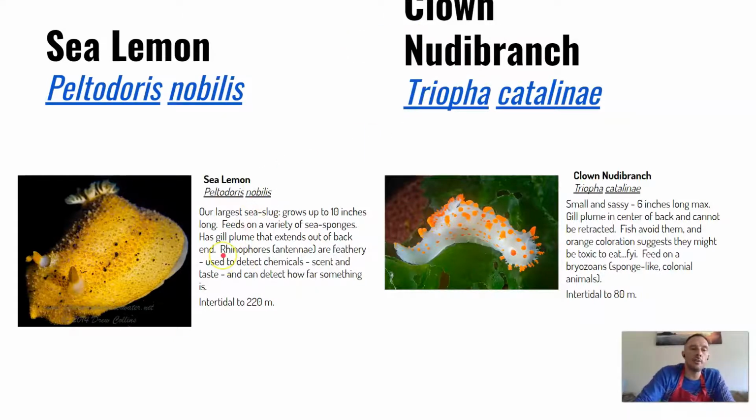The most common one we have is the sea lemon, and its scientific name is Peltodoris nobilis. That's Peltodoris nobilis. It's the noble sea lemon, as I like to think of it. That helps me remember it. And Doris has a noble pelt, however you want to do it. It's the largest sea slug, okay? These things get 10 inches. They're huge, like a small Subway sandwich.